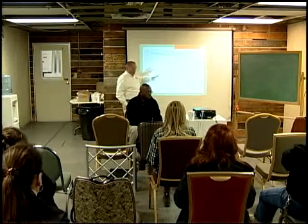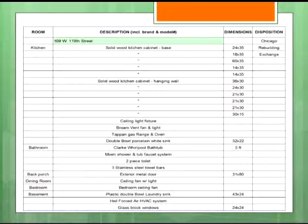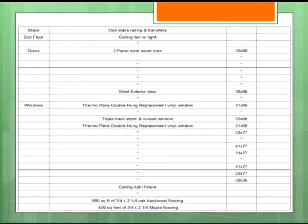This is just an inventory of what we got out of this one house on 119th Street. Obviously, we got all the base cabinets, the kitchen cabinets, a bathtub, some of the towel bars, ceiling lights, a laundry sink, glass block windows from the basement. We got a bunch of 5-panel wood doors, solid wood doors with the old hardware on them. They were really nice doors. We got steel exterior doors, and then all the replacement windows.